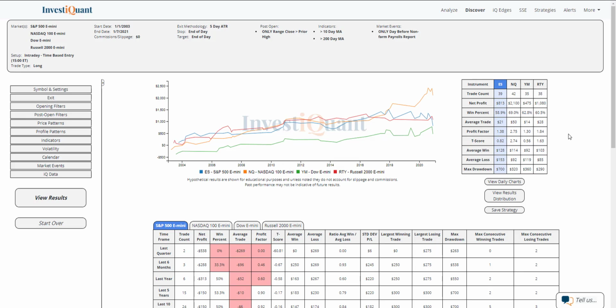The NASDAQ is that orange equity curve. If you are staring at the charts here, if I just highlight NQ here, you can see the equity curve on that, which has been stronger than the others, which are a little bit flatter on those equity curves. But overall, stats have favored the long side a little bit with this scenario.